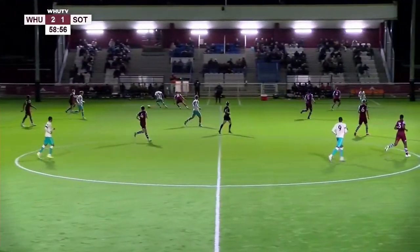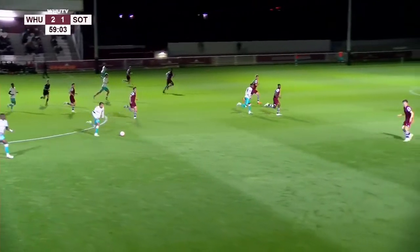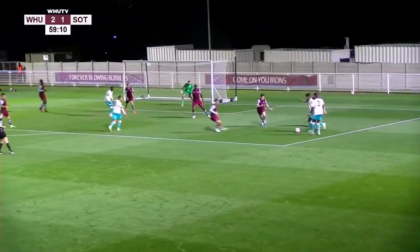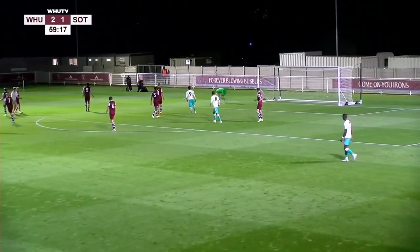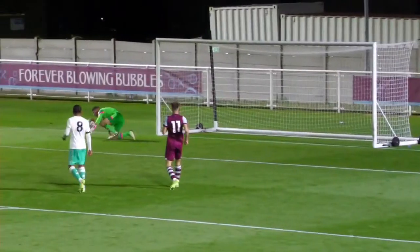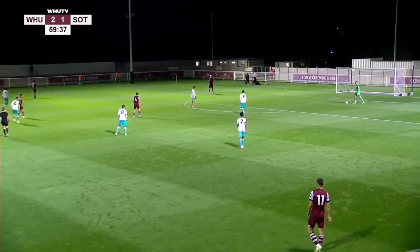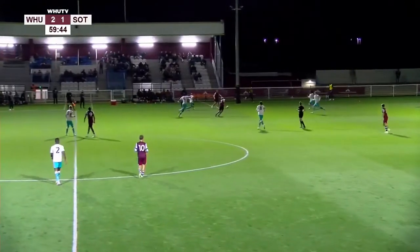Southampton. He's done well and he finds Doyle. And there's a shooting opportunity and another save from Knightsbridge. Tyler Dibbling that time with the effort for Southampton. They worked hard to try and find a shooting angle. It was Dibbling who found one. And a shot straight at Jacob Knightsbridge. One of the more comfortable saves that the number one has had to make this evening.